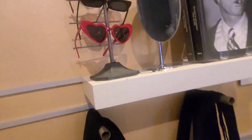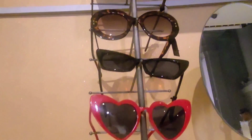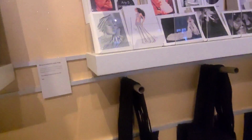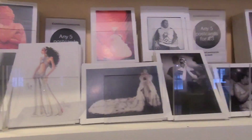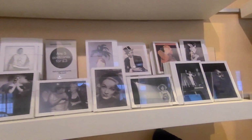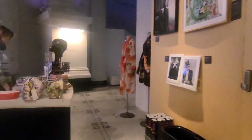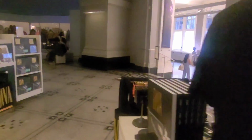Oh my god, guys, look at the sunglasses. Them ones there. Oh, look at them. I really like those mugs. He got those postcards from the exhibition. Saw that in there. These are always really cool to collect. Oh, I'm going behind the ladies' till. Oops. I love those glasses. Right, let me get myself a programme.